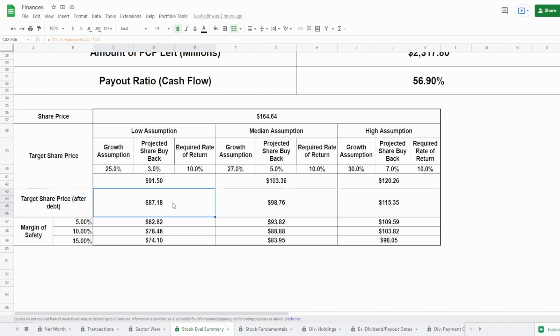The way that we adjust for debt is we take the total cash that they have on hand and then subtract the net debt and then add that to the market cap. In doing so, if a company has more debt than cash on hand, then obviously this number comes down.